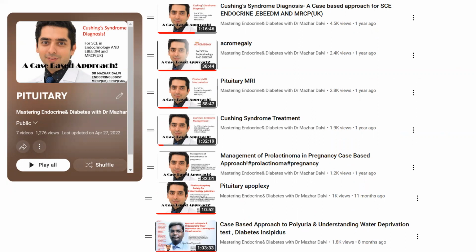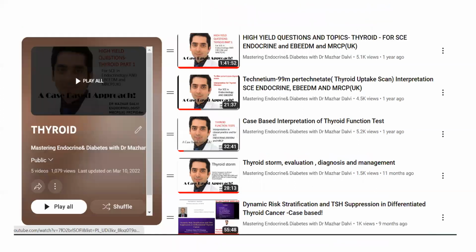Then I've done a session on the management of prolactinoma in pregnancy. Here also I've covered a European set of guidelines. There is a session on pituitary apoplexy. My colleague, Dr. Van Murugan, has done a session on a case-based approach to polyuria. The details of the water deprivation test have been discussed, and of course, the differential diagnosis of cranial and nephrogenic diabetes insipidus is discussed in this lecture as well.